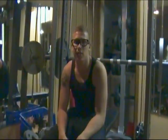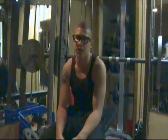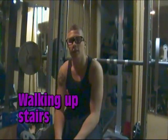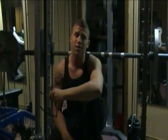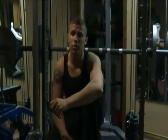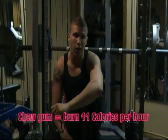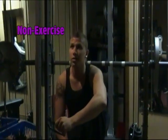There's a difference between physical activity and exercise. Exercise is things like weightlifting or running, when physical activity is simply the things that you do in your daily life, like walking upstairs, doing the dishes, or doing laundry. Physical activity is all that's needed to lose weight. Lean people tend to fidget, move around, or even chew gum, which could burn up to 11 calories per hour. These small movements are called NEAT, non-exercise activity thermogenesis.